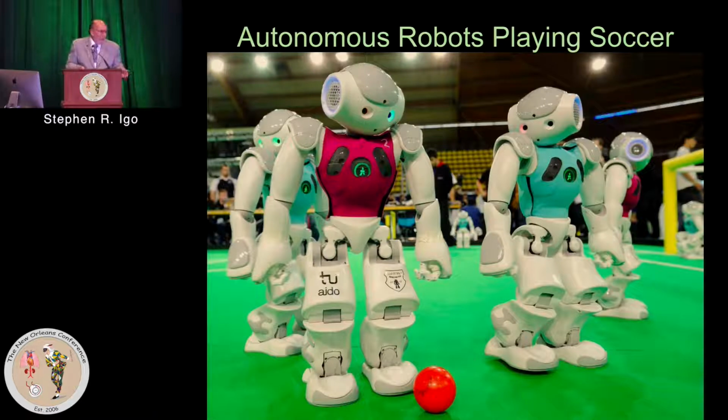I think that's remarkable. To watch these small robots, you can get some idea of their size. They move around, they track the soccer ball, they know where the goal is, and they're actually able to do it. They move a little slow, but I think that over time, all of these things are going to improve, but these are self-contained robots.